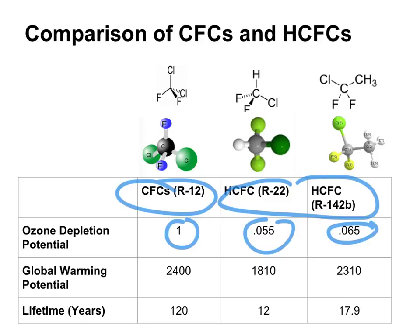But if we drop down one more row, we can look at the global warming potential, and we can see that the difference is not as significant. So for CFCs, the global warming potential is a whopping 2,400. For HCFC, it's about 1,800. And for the HCFC 142B, it's even higher, really close to the original CFC.